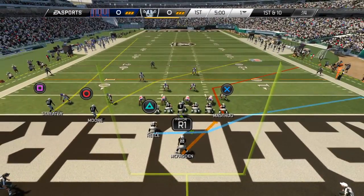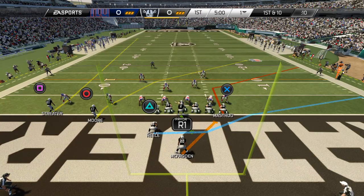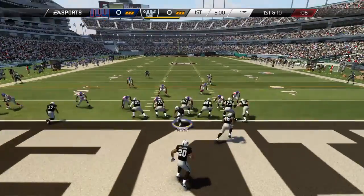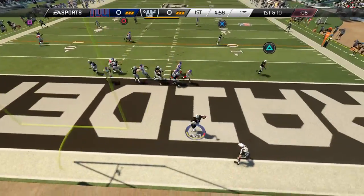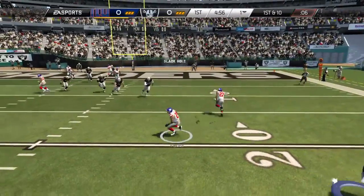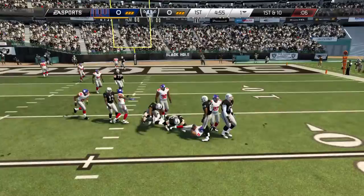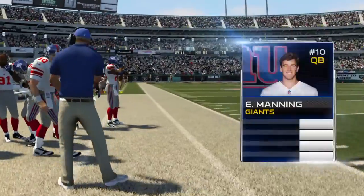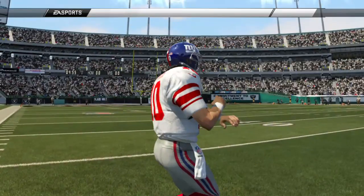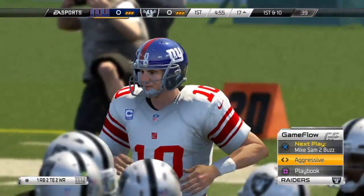Moore's lined up now as a slot receiver. First and 10. He'll fire it out to the left. That ball has been picked off. That'll stop the play right there. And here's Eli Manning, two-time Super Bowl MVP, taking the field.